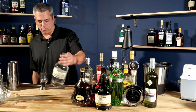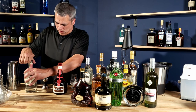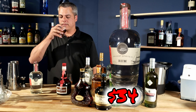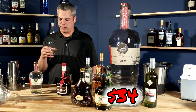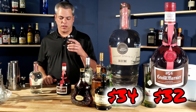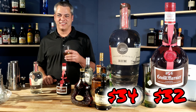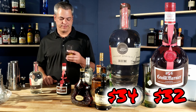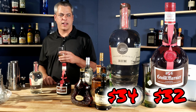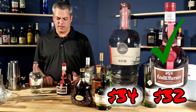Next up, Malahat Rum versus Grand Marnier. Malahat Rum. It's got a little funkiness to it. I don't think it goes well with Coke. Let's try Grand Marnier. The smell is nice. It's pretty good. It tastes almost like there's a little orange soda in there with it. I'm gonna pick Grand Marnier as the winner there.